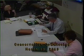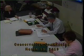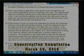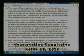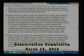D. When a person filing an application is other than the owner, the application and notice of the hearing shall be sent by the applicant to the owner. The applicant shall supply the Commission with the name, current address, and telephone number of the owner. In the event the applicant is not the owner, the owner must co-sign the application or provide the Commission with written evidence that the owner is aware of the application and consents to the proposed work.